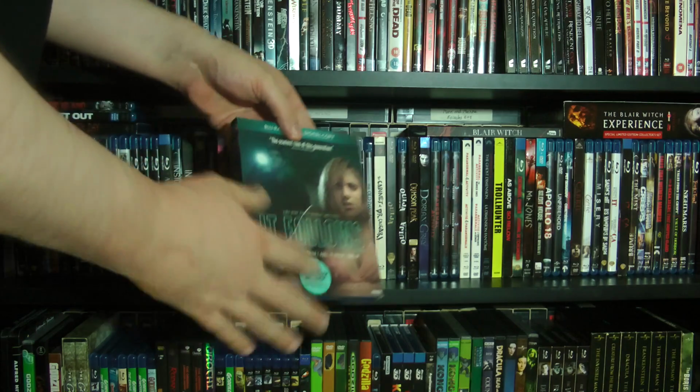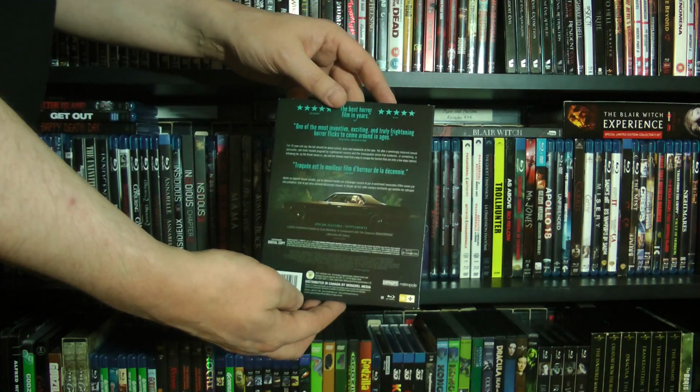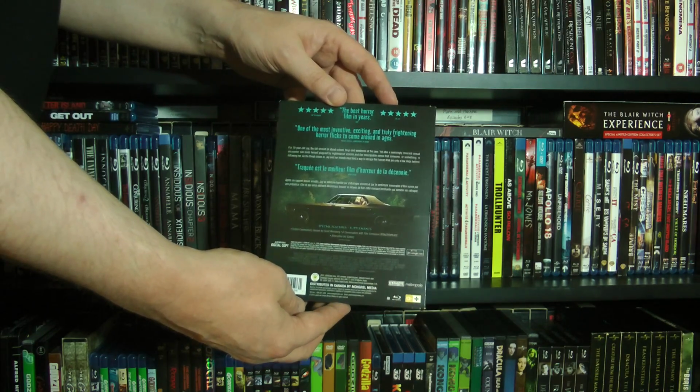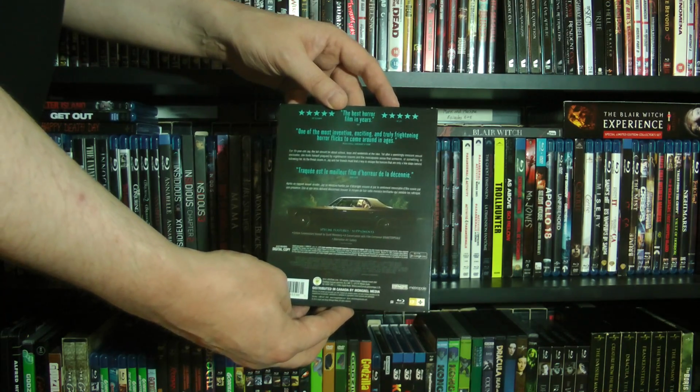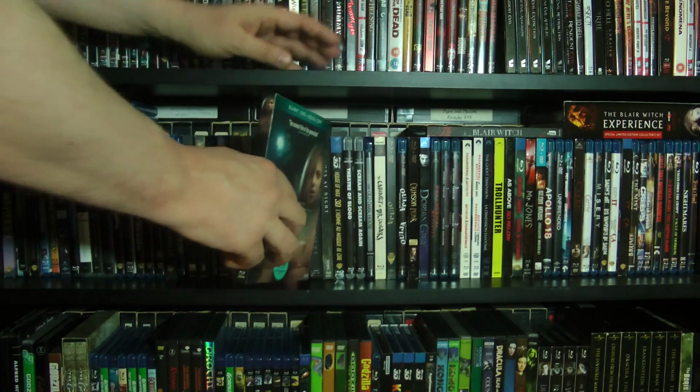And then we have It Follows, which I really liked this one a lot, actually. Wonderful, creepy, sort of slow-moving building of suspense. Like, just a wonderful idea. I really liked this a lot.